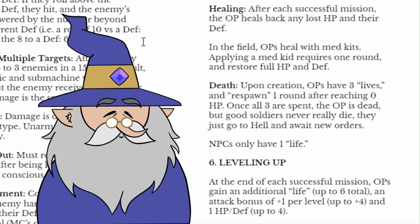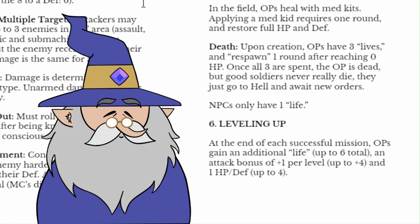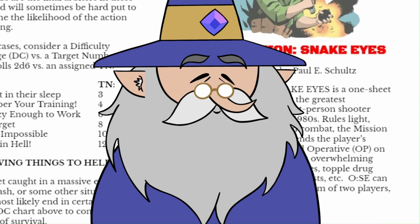Here's where the video game thing comes in. Upon creation, ops have 3 lives, and respawn 1 round after reaching 0 hit points. Once all 3 are spent, the OP is dead for real. But good soldiers never really die. They just go to hell and await new orders. NPCs, on the other hand, only have 1 life. And at the end of each successful mission, ops gain an additional life, up to a total of 6, an attack bonus +1 per level, up to +4, and 1 hit point per level, up to 4.